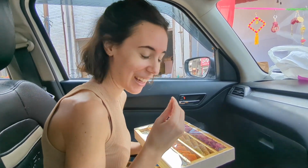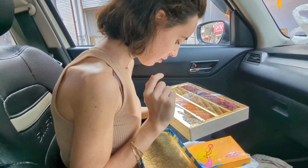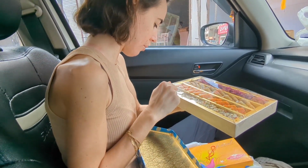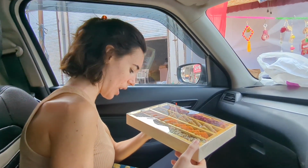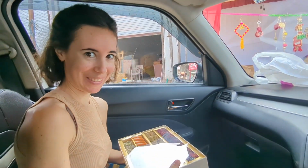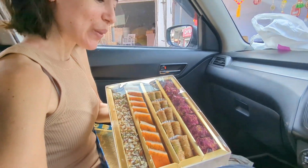The outside of the sweet is kind of crunchy, and then inside is juicy. Juicy and melty and nutty. This is like coconut, very thick coconut barfi. And then here we have some barfi. Some nuts, some almonds, some cashews, I think some dates as well. Oh my god! So nice! So beautiful!